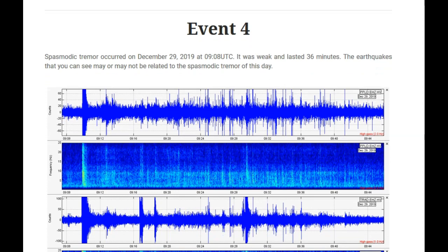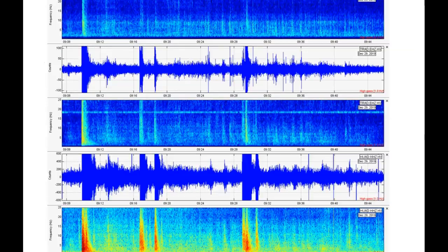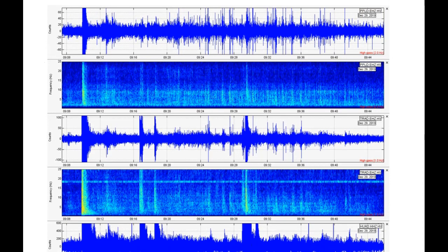Spasmodic tremor occurred on December 29, 2019 at 9:08 UTC. It was weak and lasted 36 minutes. The earthquakes that you can see in the plots may or may not be related to the spasmodic tremor of this day. Notice how there were a lot of spikes, a lot of deep earthquakes in the mantle plume, but a few of these earthquakes, for example, I believe this one, was not within the mantle plume under Pahala.